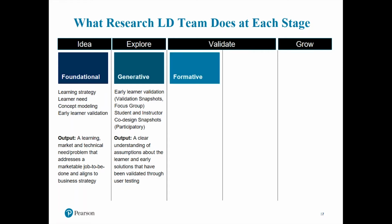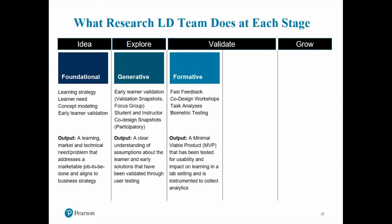And then in the validate stage, we have 2 sub stages. In the early validate stage, we do formative research like fast feedbacks, co-design live workshops, and biometric testing. And output from this stage would be minimal viable product that has been tested for usability and impact on learning in a lab setting and is instrumental to collect analytics. And then in the later validate stage, we do in vivo research to optimize designs. And we pilot test the MVP with learners in real classroom setting and to refine the implementation guidance and positioning strategy.